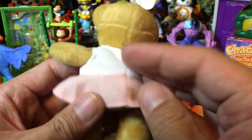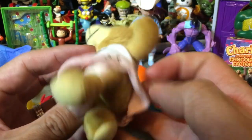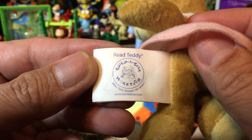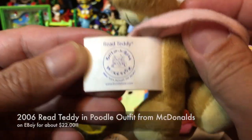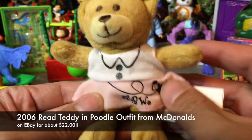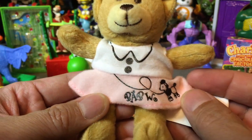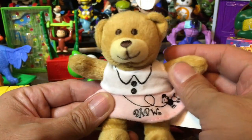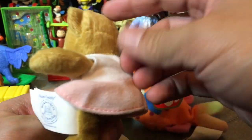Here's the awesome Build-A-Bear thing. I'll show you the tag to show you it's a Build-A-Bear. There you go. See that? Red Teddy from Build-A-Bear Workshop. And I love that she's in this little dress, and it kind of reminds me of 50s, 60s swing kind of dance, like a sock hop dance. Really cute. I like that.